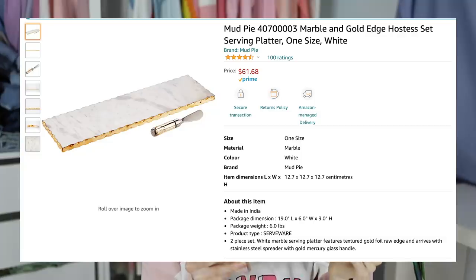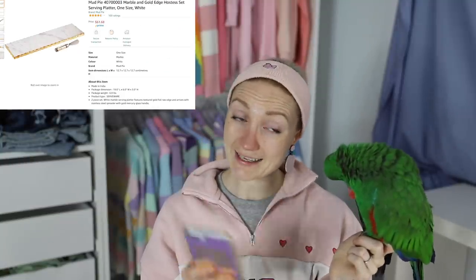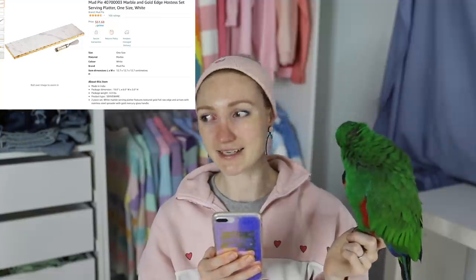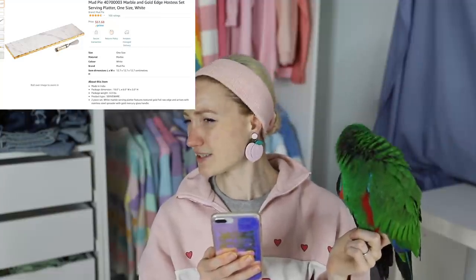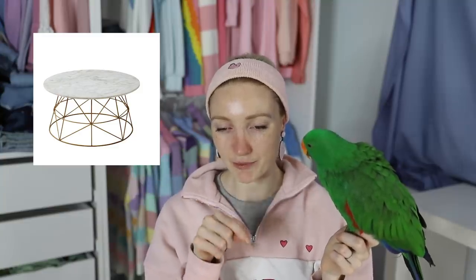Really? This is called Mud Pie. I believe Mud Pie is the brand. This was $62. I added and deleted and added and deleted and then added it and deleted it because I was like, $60 for a piece of marble, that's ridiculous. And then I remembered my marble coffee table was $600. And then I thought, okay, if I divided that into 10, the size of this cheese board may actually mean that per kilo, I'm ahead.